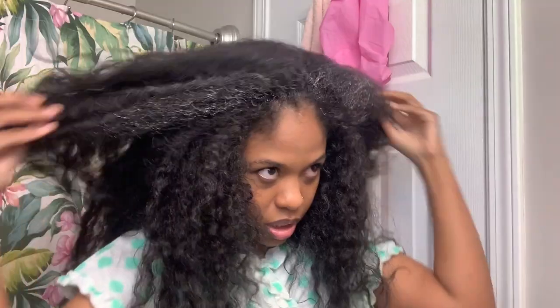So the first thing I'm gonna do is I'm going to put a leave-in conditioner in. I like this one. It's an OG one. I really like it because it's a really great detangler, but it's also really light. So what I'm gonna do, so I'm just gonna go like this, help me part my hair.